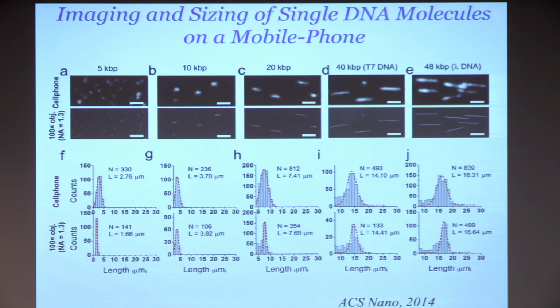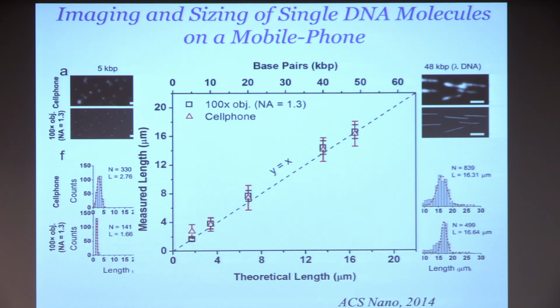And it's quantified using machine learning, using server-based processing. You can capture these nice images off a mobile phone, send them to the cloud, and have analysis on them to reveal the length. Our length measurement accuracy with this cloud-based mobile microscopy platform is about 1 kilobase pair for 10 kilobase and longer DNA molecules.